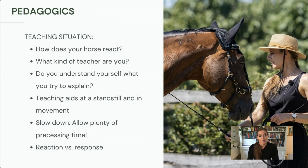And breaks also ensure that the horse always returns to a parasympathetic state and we don't accidentally build up more and more tension. We call that trigger stacking. And that's really where the softness and the trust in the work comes from. So my advice is to slow down, do less, and allow plenty of time to process. This will be faster and more sustainable. I also make a difference between reaction and response. A reaction is only on the outside of the horse, such as moving away from an uncomfortable pressure, and a response is with understanding and with softness. And we have the inside of the horse as well.